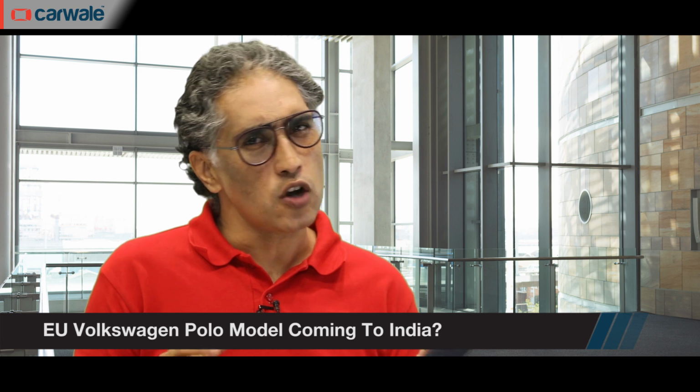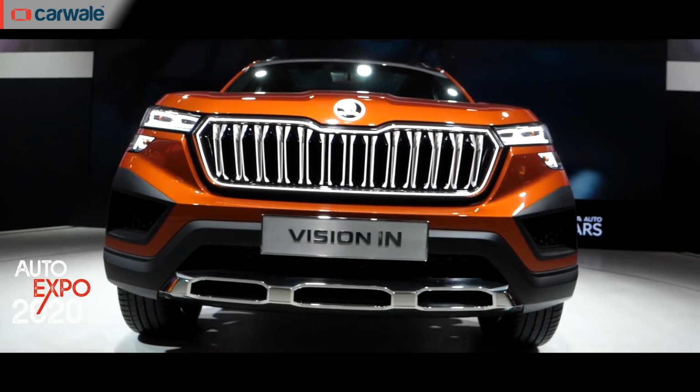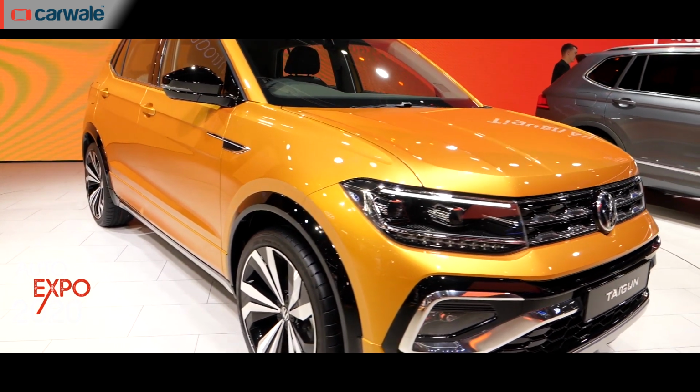Rajesh Kumar has asked us, will the European version of the Volkswagen Polo come to India anytime soon? So that's not really going to happen. As part of the India 2.0 strategy, the Volkswagen Group, which means Skoda and Volkswagen, they will launch new SUVs first based on the MQB A0 IN platform, which is like an India-specific MQB platform. We will see the Vision IN from Skoda, we will see the Taigun from Volkswagen. So those are the cars that will come first next year.